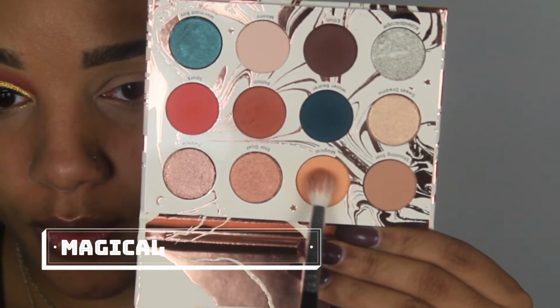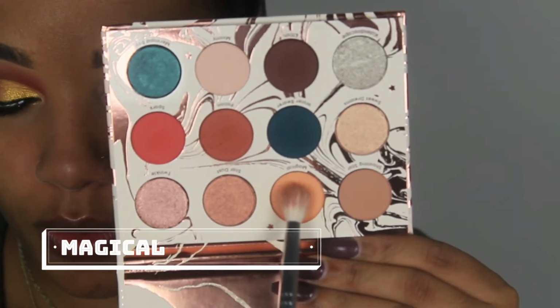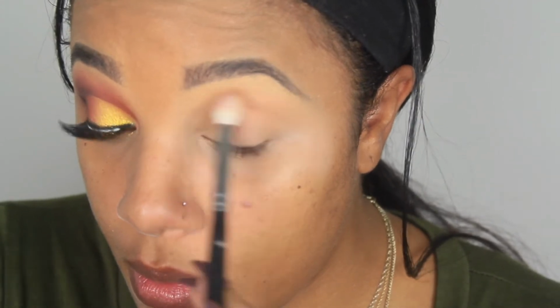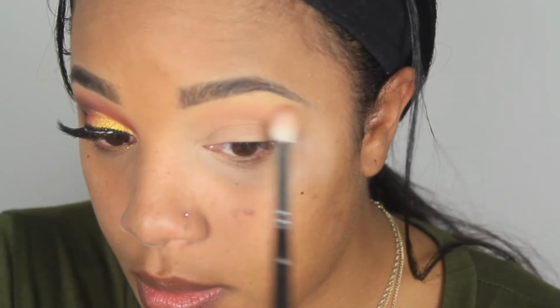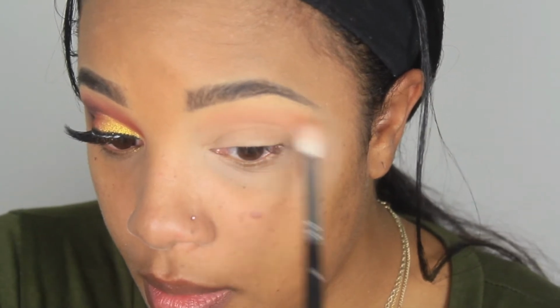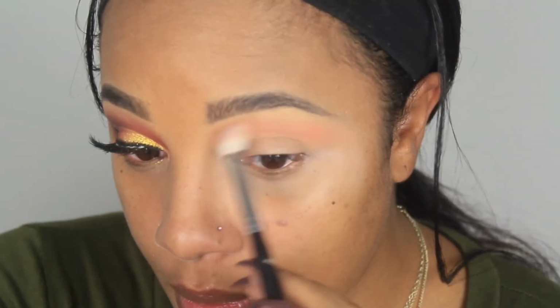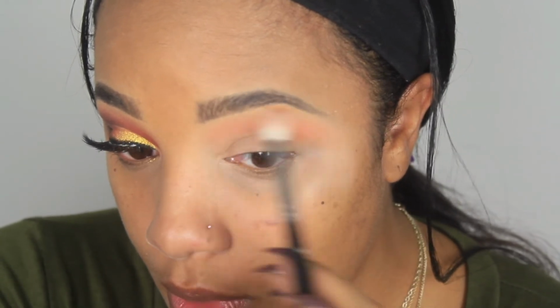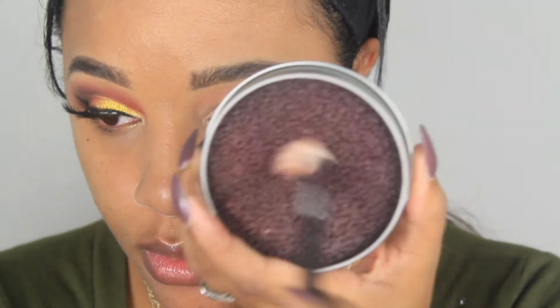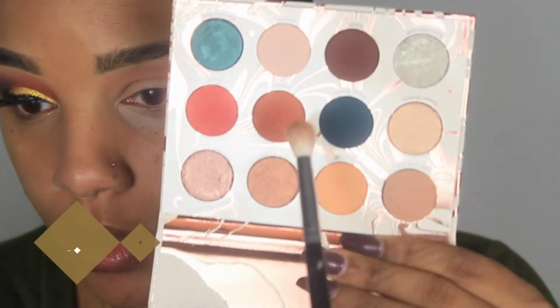So the first color I'm going to go in with is the shade Magical out of the Kathleen Lights and ColourPop collaboration Dream Street palette. It's a really nice palette. I think it has some nice shades and colors for the fall time. So with a fluffy blending brush, just a nice fluffy crease brush, I'm going to do back and forth windshield wiper motions until that shade is placed in the crease.